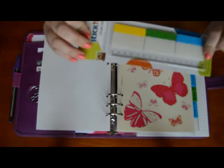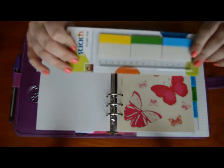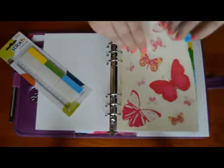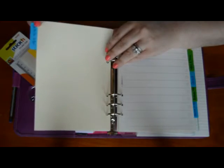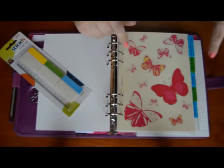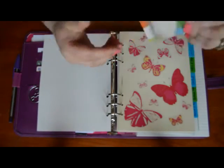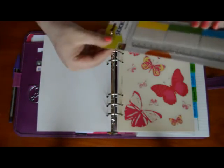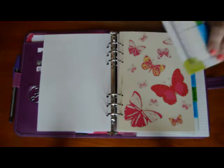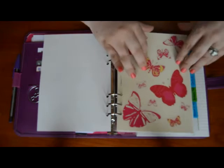I have loads of them because I use them for my client files as well, and I've got one on the front and one on the back of each one, so that obviously I can see from either side what it is. And these were really inexpensive. They were $1.50 for a pack, and there's 30 sheets in a pack as well, so really inexpensive.